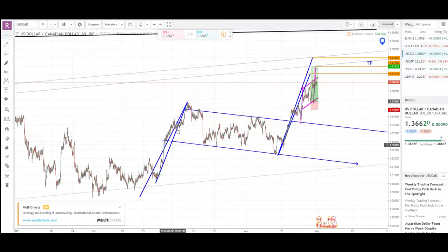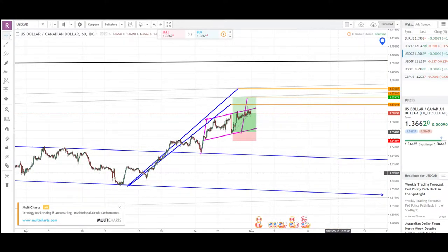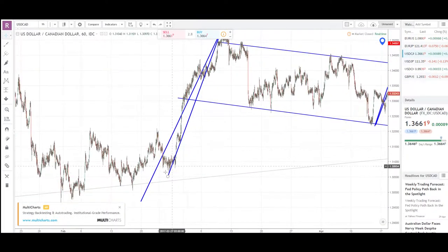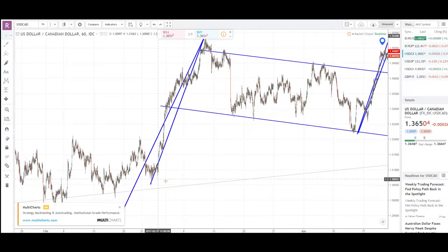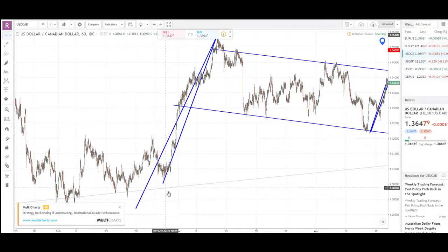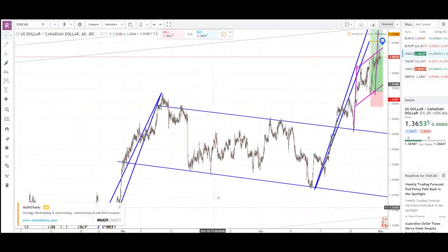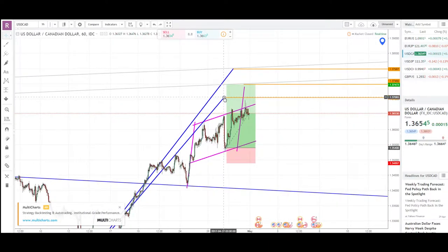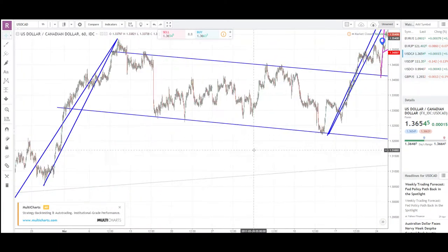That created a flag, bearish channel, and now price should complete the flag. All right, it actually completed the smaller one. It depends how you want to look at it, if the flagpole starts from here or from the lowest low, which is this one. It depends really how you want to look at it. But for now, price actually completed the first smaller pull, right?